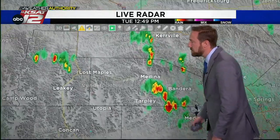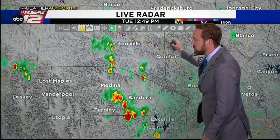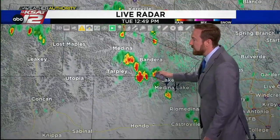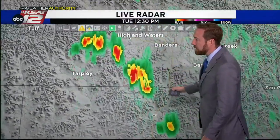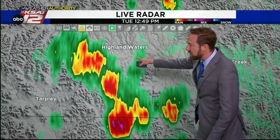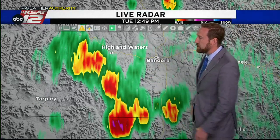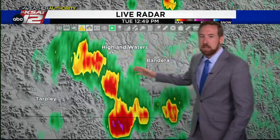Let me zoom in a little bit closer to this activity. And again, these pretty much are just good downpours, honestly. This will slowly make its way up towards Bandera. So there's Bandera right there, 173, and there's 16. And these are drifting north in your direction, just north of Tarpley.